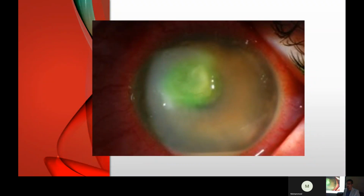Hello. The cornea, 2 millimeters of the cornea. Okay. There is no view to the iris details. Interesting. So, an injected eye with opacity in the cornea, corneal edema, generalized corneal edema. Is there a view to the iris, with hypopyon?